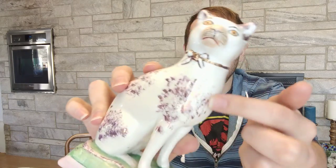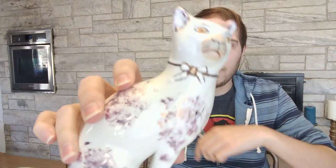So yeah, it's just really unique, and I don't ever see the cats of these. So that's probably one of the reasons why they are desirable. And it's like a mid-century type item. It has this gold stuff on it, really indicative of the mid-century era.